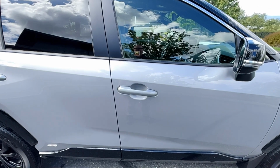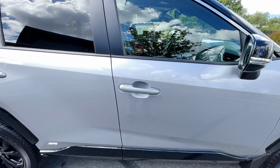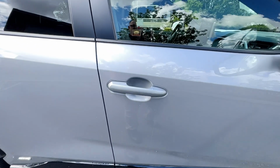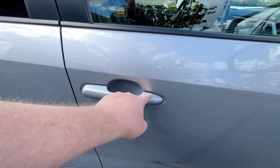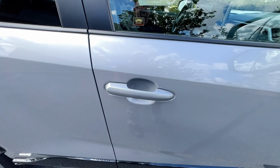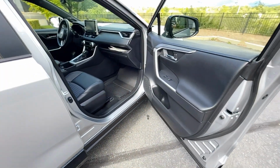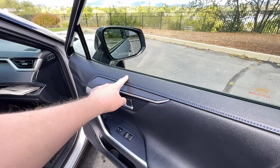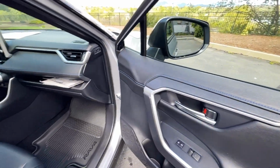So all hybrids, or most hybrids, not all, because the Corolla does not, I don't believe, come with the proximity keys on here. I don't even have to take that key out of my pocket to lock it. That's as easy as that. If I want to unlock it, just after it resets, and just that simple. It comes with some blue stitching to make it pop with this synthetic Softex material here.